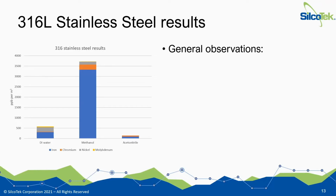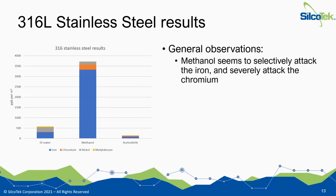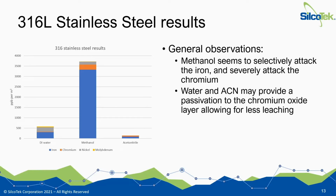So getting into the results, stainless steel. With the 3 just pure solvents here, remember there's nothing added to these, it's just pure DI water, pure methanol, and pure acetonitrile. Our general observations here, the methanol seemed to really attack the stainless steel pretty heavily. And one interesting thing here is that the methanol actually selectively attacked the iron, but it was also the only one that really attacked the chromium at all. The water most likely is repassivating the chromium oxide layer that forms on the surface of the stainless steel, allowing for less of the iron to be released.